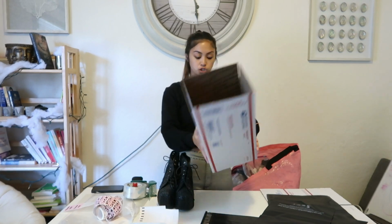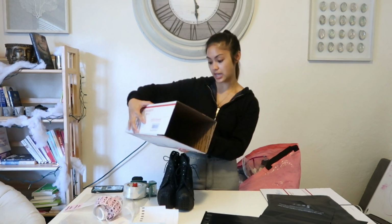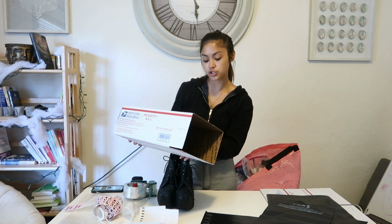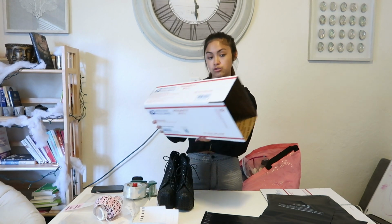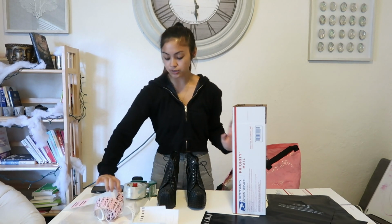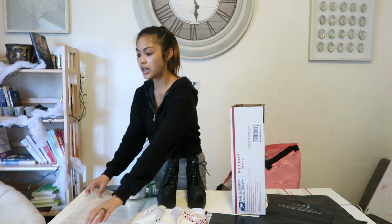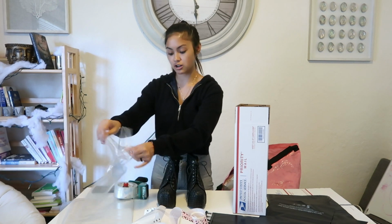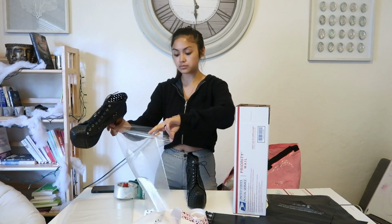But this is a shoe box. I believe that's what they're called on the USPS website. It's the mailing box for domestic and international use. It is, yeah, shoe box. It's like 7 1/8 by 5 1/8 by 14 3/8. I love this obviously for shoes because that's what it's intended for. But usually I put tissue paper, any leftover tissue paper that I have. I don't have any at the moment, and I'm sorry if you hear that truck right now. They're doing construction right across the street. But I'm just gonna put each shoe into one of these bags.